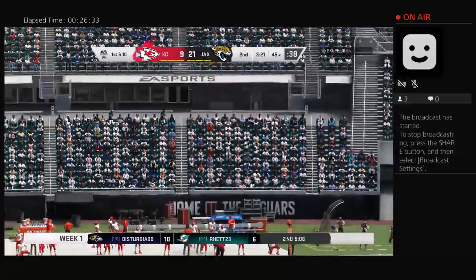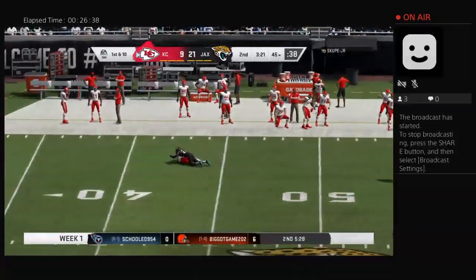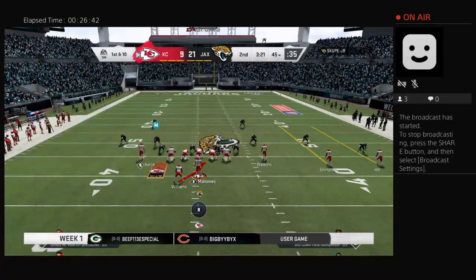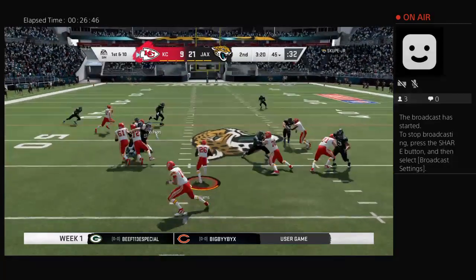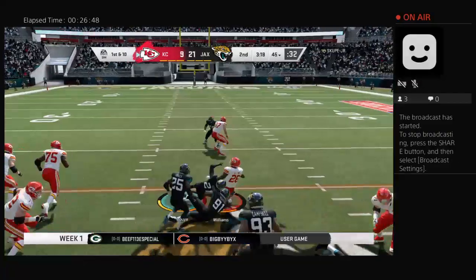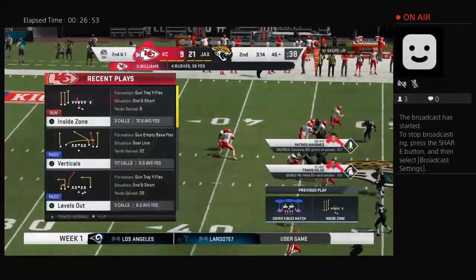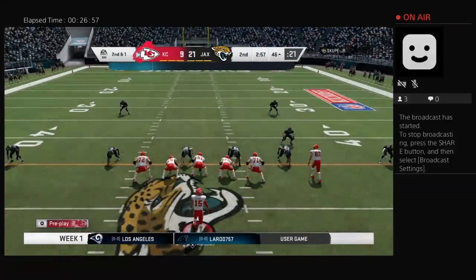First and 10. Here's the Kansas City offense now as they get set to take over. Mahomes will lead the Chiefs up, first and 10 at the 45. On the ground, this is Williams. And he's going to take this across midfield into Jacksonville territory. A nice run there, 9 yards, and it'll be second down.